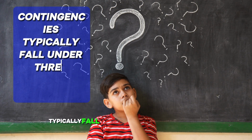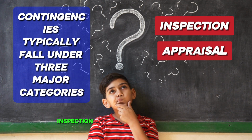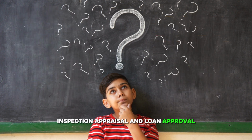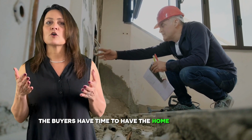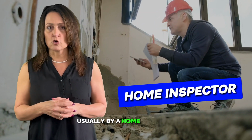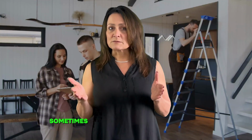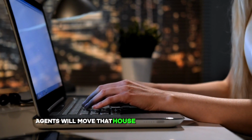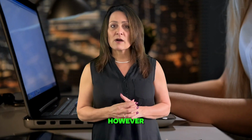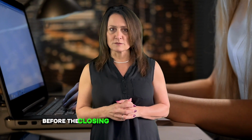Contingencies typically fall under three major categories: inspection, appraisal, and loan approval. During the contingency period, the buyers have time to have the home looked over, usually by a home inspector, and learn the ins and outs of the property. Sometimes this generates other inspections, like a roof or a furnace. Now, after this, most agents will move that house into the pending status. However, there are still some additional contingencies to clear before the closing table.